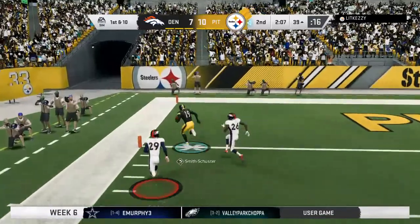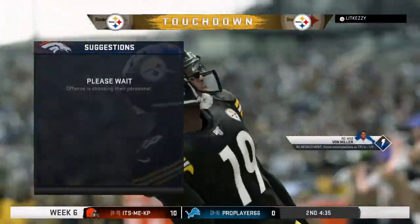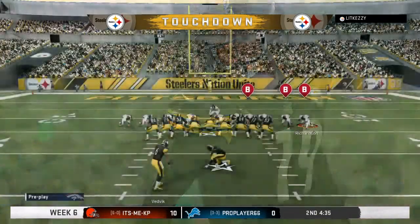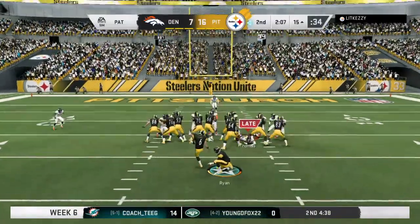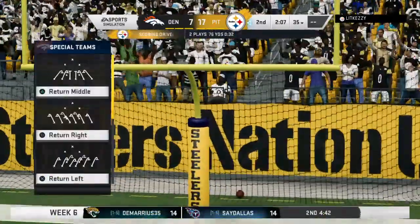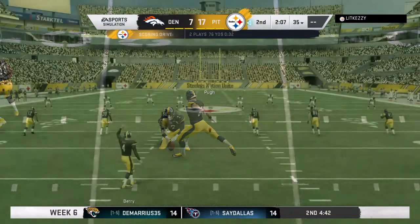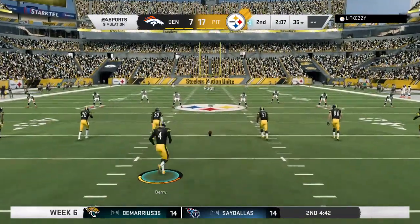He'll find Smith-Schuster. That's complete. And into the end zone. Touchdown, Pittsburgh. Juju Smith-Schuster hitting double digits with his 10th touchdown of the season. And the Steelers, they broaden their lead. Extra point splits the uprights, and his guys will take a 10-point lead.